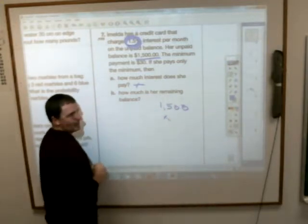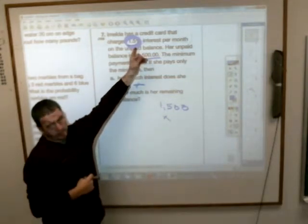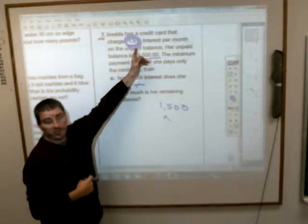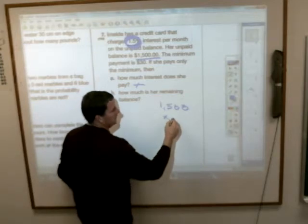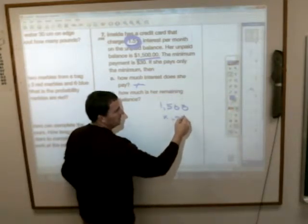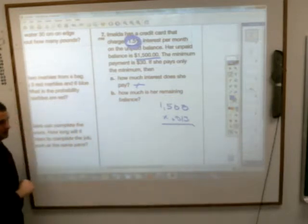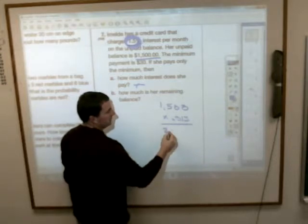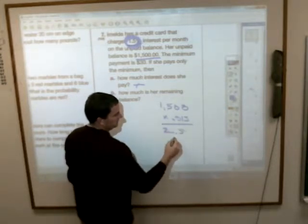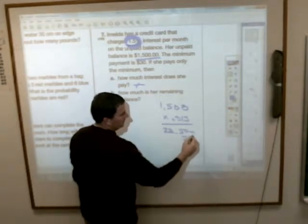Now here's where most people that I saw went wrong in changing. You have to change 1.5% to a decimal. You don't multiply by 1.5 because that's 150%. Okay? You need to make this 0.015. That is the decimal that 1.5% is. Now to stop a bunch of waste of time, that ended up being $22.50. Okay? That is, ladies and gentlemen, how much interest you had to pay for borrowing that money.